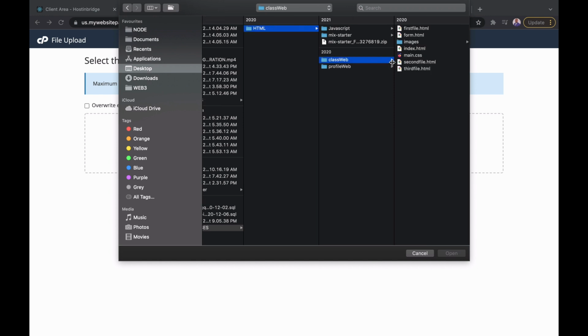Okay, I'm going to use profile web rather than class web. This is where we did our testing, I mean, where we were learning. So this is the profile web, the profile website from the work profile web.